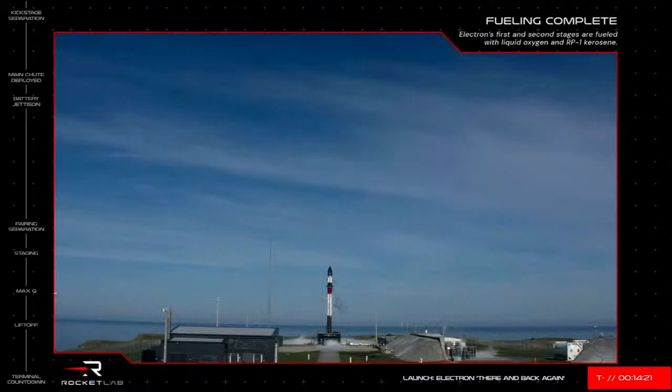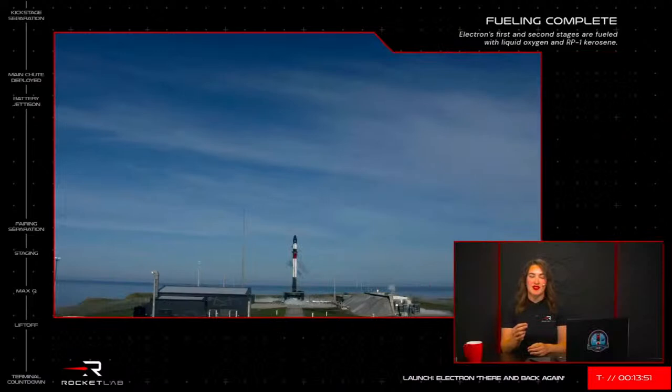And I'm going to take you through a quick rundown also through the recovery process once today's mission leaves the pad. At about 2.5 minutes after liftoff, Electron's first and second stages will separate like normal. Electron's second stage will continue on to orbit for payload deployment, while Electron's first stage will reorient itself and begin its descent back to Earth. It does this with tiny thrusters on the main body to tilt the first stage on the correct angle to slice through the atmosphere on the way back down.